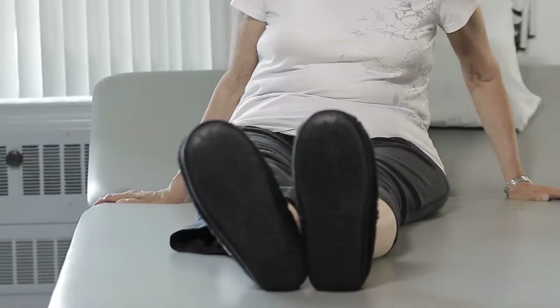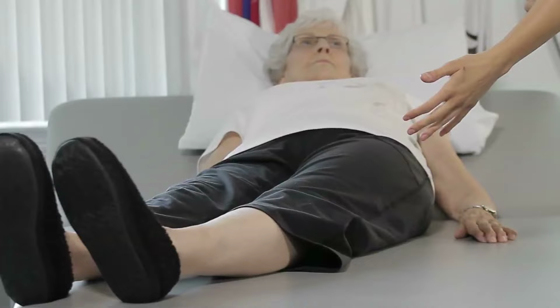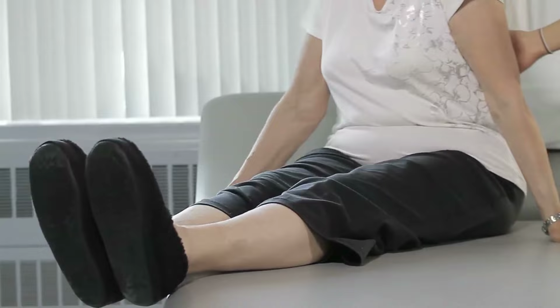To get out of bed is just the reverse of getting in. So what you'll do is slide your operated leg towards the edge of the bed and then follow with your unoperated leg. Prop yourself up, pushing through your elbows, and continue to slide your legs towards the edge of the bed, gently allowing your leg to bend over the edge.